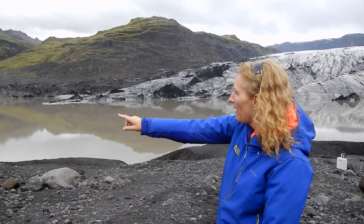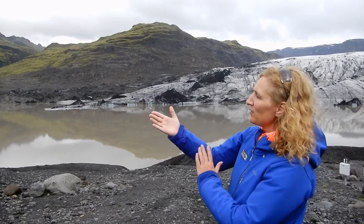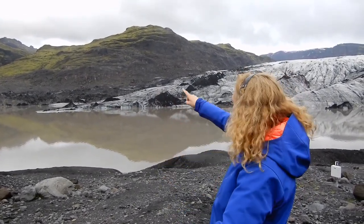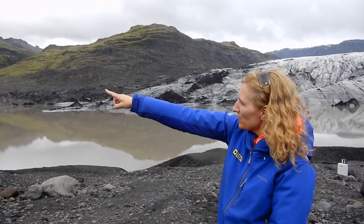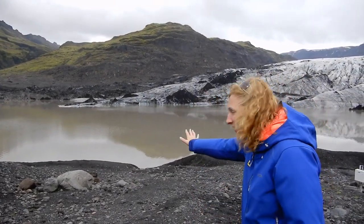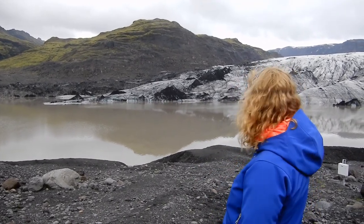Also there. This is how high the glacier used to be. It used to scratch the edge of the mountain. So that's why it looks like this here and also there. Be able to come here and put our hands on the glacier. But now it's not possible.